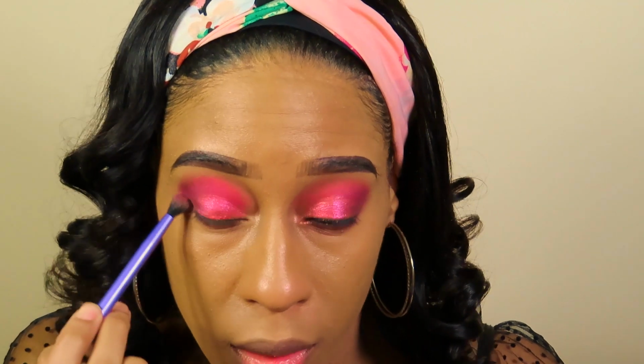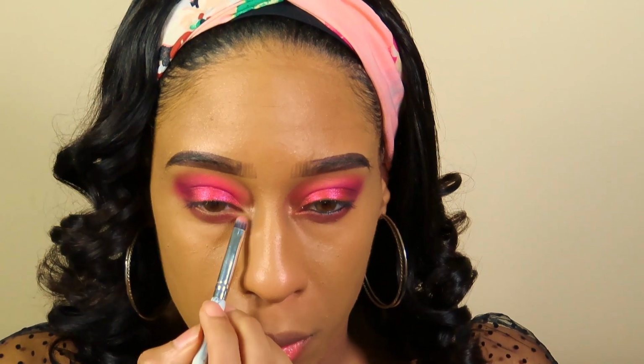See what I mean when I said it makes green eyes pop? Or if you're wearing green colored contact lenses, these colors are definitely going to make your eyes pop. I'm gonna put a little bit on the bottom. Flash on. Kind of blend it out. I think that looks really pretty. Add some of that right here.